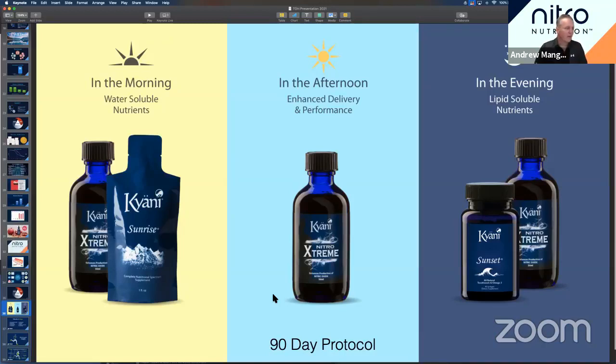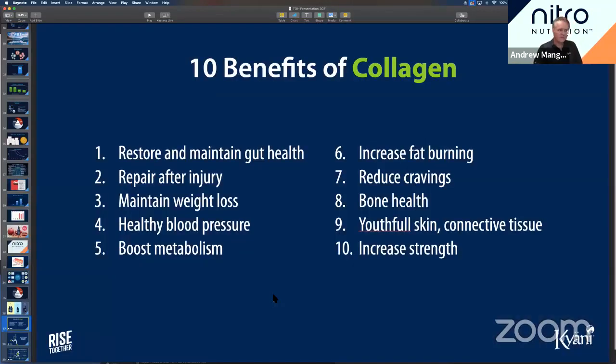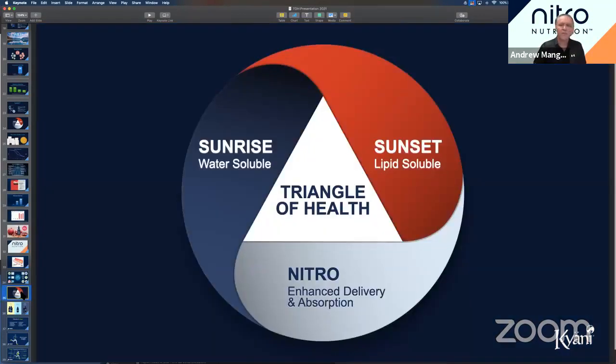Great. Next, I want to get into some of the... anything else on the triangle of health before I get into collagen and some of the benefits of that? I think you probably got most of them that I had. I'm just going to quickly review as you're talking and I'll catch up. Okay, great. All right, keep going.